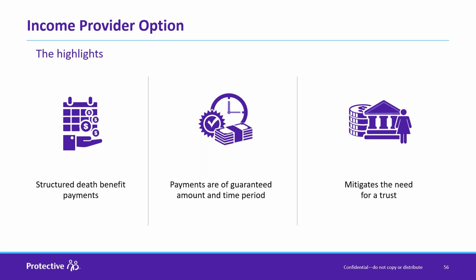This also helps in a situation where they're table rated because they had some impairment that just needs some time to resolve itself. If they have a cancer history, that kind of thing, and they need to be past 4 years or 5 years for breast cancer, that kind of thing. So just some good things on the income provider option.